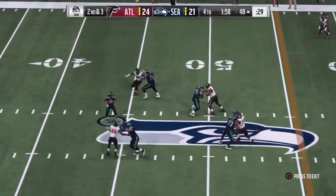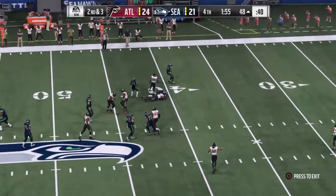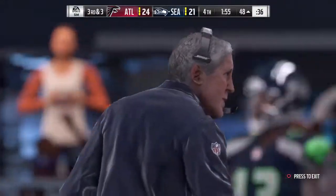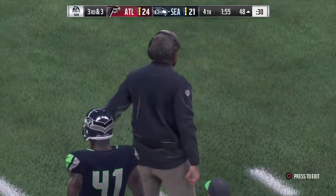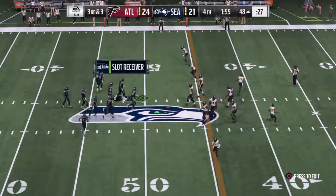Throwing again here, Wilson. And incomplete there. A nice hit jars the ball free and brings up third down. Couple extra defensive backs out there in the dime, and because of that, really not many places to throw the football, if any. And typically, what would you want to do against that dime?